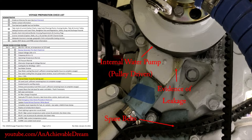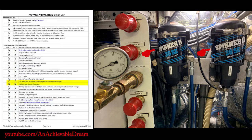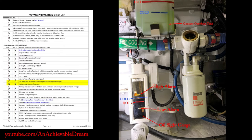We centrifuge all our generator oil and perform an oil change every 300 hours and an oil and filter change at 600 hours. This works out to an oil change every 2 weeks. The sight gauges allow us to monitor our oil and coolant levels while the engines are running. We also alarm low coolant along with high and low oil levels. If you don't have enough remaining hours on your generators to safely complete the first leg of your voyage, then you'll want to perform an oil change prior to your departure.